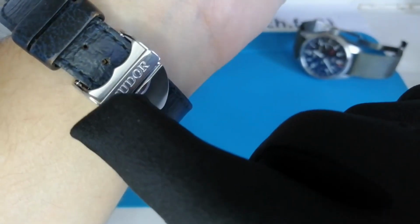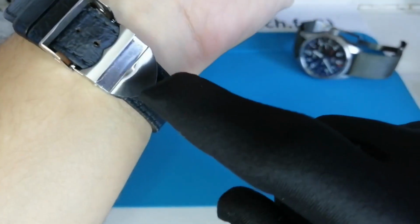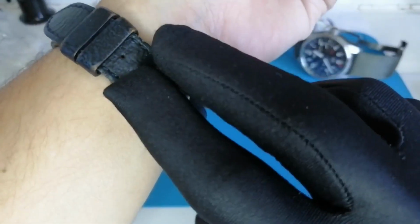By the way, I really like this clasp because it features the Tudor inscription, and especially because it incorporates the new logo, the Tudor brand pennant. I find it really very nice, very, very original.